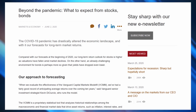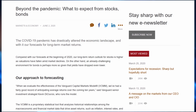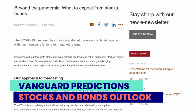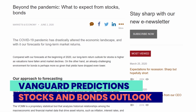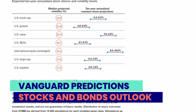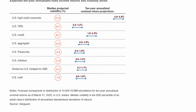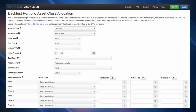Are you wondering how the pandemic will affect the stock market returns in the near future? Well, the recent Vanguard report, Beyond the Pandemic: What to Expect from Stocks and Bonds, gives us a good overview of the expected return of several asset classes. Let's take a look at those, and I'll also show you how you can backtest those asset classes in Portfolio Visualizer so you get an idea of historical performance. So let's dive right into it.